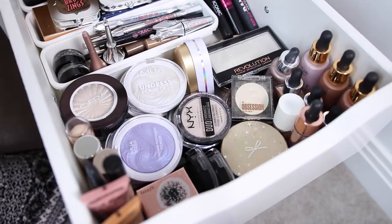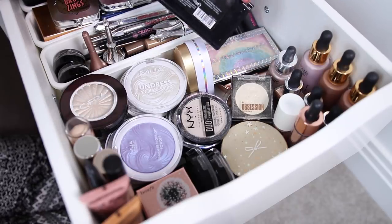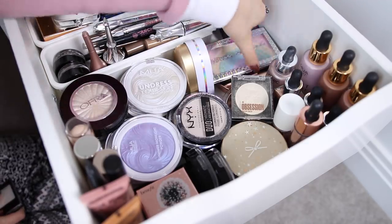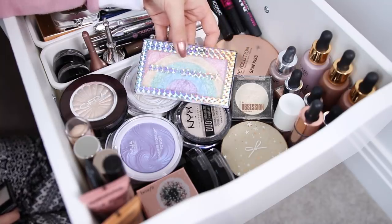And then for powder highlighters, we have, where do I even start? Okay, I've got the Revolution Powder, I don't even know what your name is. Oh, Platinum Ingot Highlighter, that's a pretty nice one. The rainbow, what's he doing down there? He's well attractive. This is the Revolution Rainbow Highlighter, as you can very well see, looks very nice.